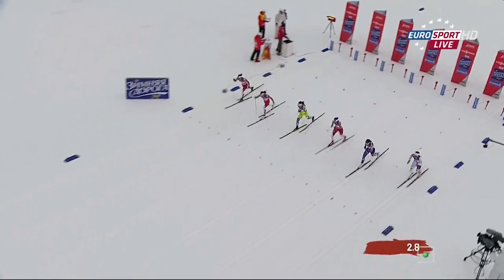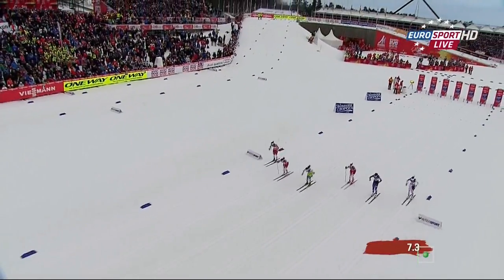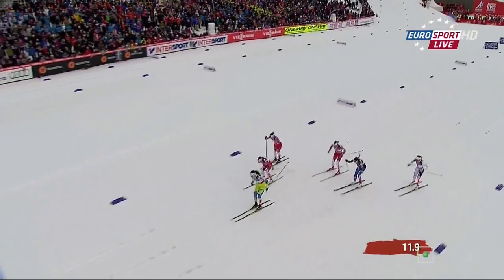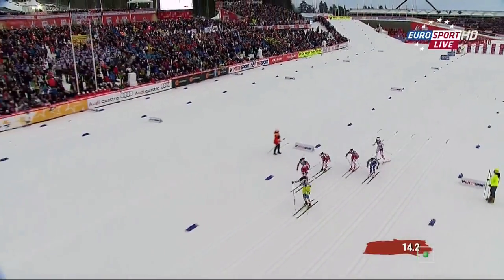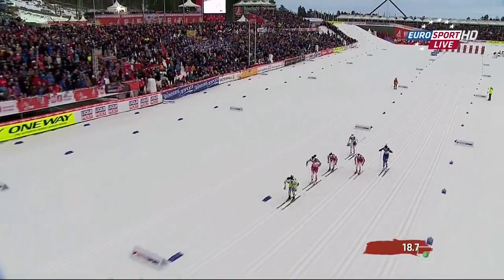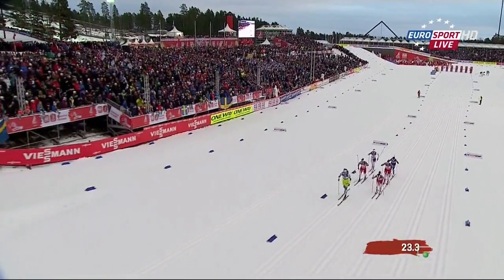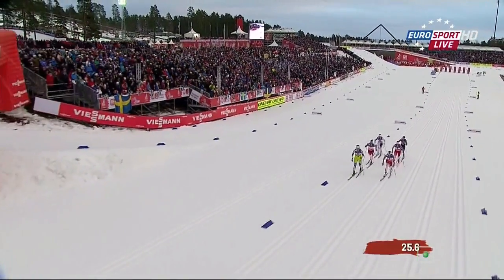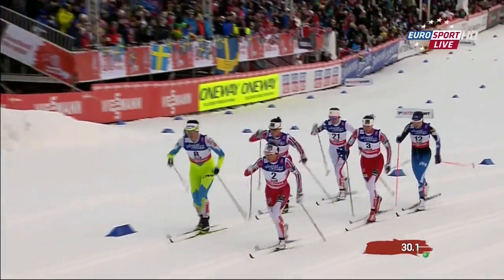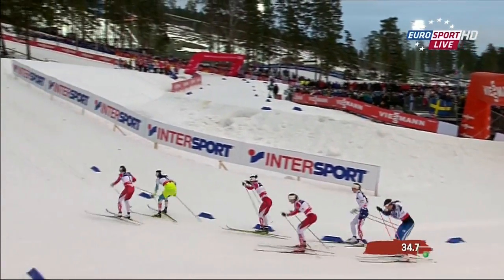Well, clean start, no problem at all. You just sense that the red suits will want to dominate this, but Wisnar very early on saying, no, I want to lead this one. Bjørgen, of course, is the defending world champion, having won in Val di Fiemme 2 years ago. Falun, she is the Olympic champion, having won just last season. But it's Wisnar who was fourth. And I was really impressed not only by the physical work, but that also she knew in her head exactly where she wanted to be and when she needed to be there.